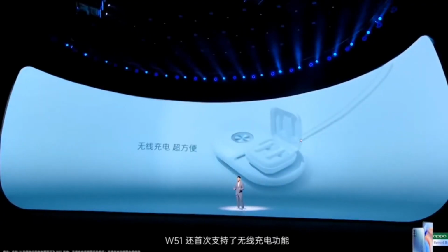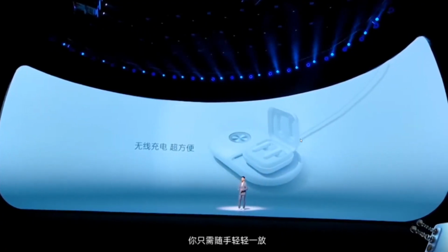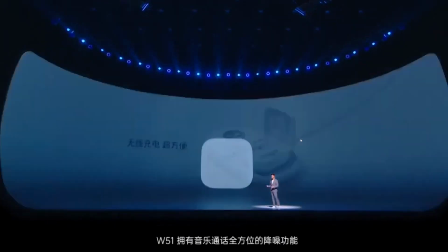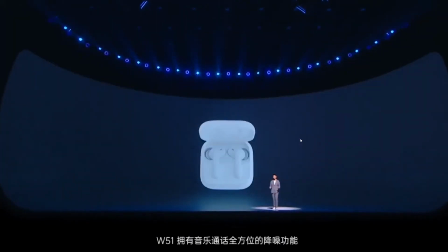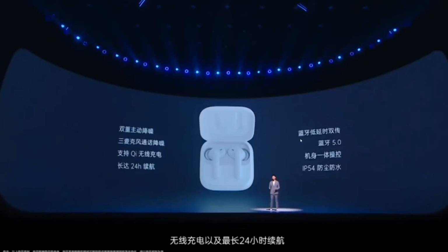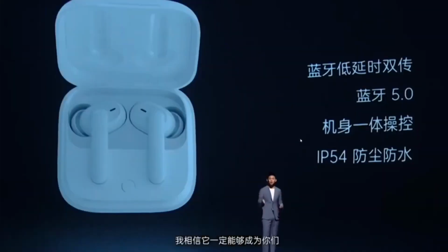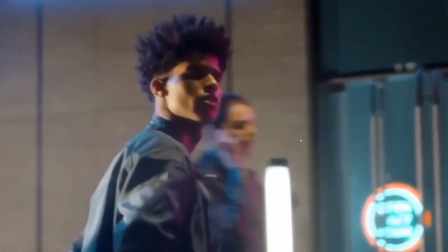It promises up to 24 hours of battery life with the wireless charging case and 4 hours standalone battery time. It has a USB Type-C for charging, which is a great addition. They can be charged wirelessly as well on any Qi-certified wireless charger. If you charge this for 15 minutes, you can get a battery backup of 9 hours.